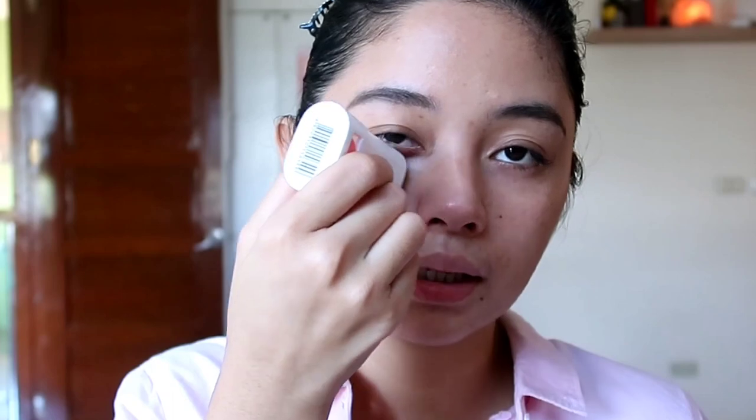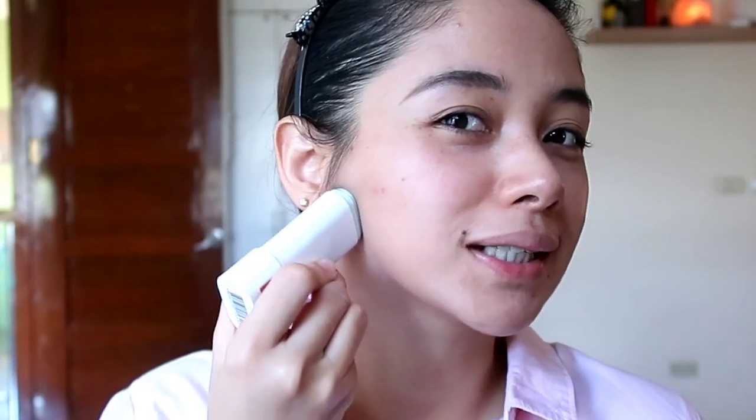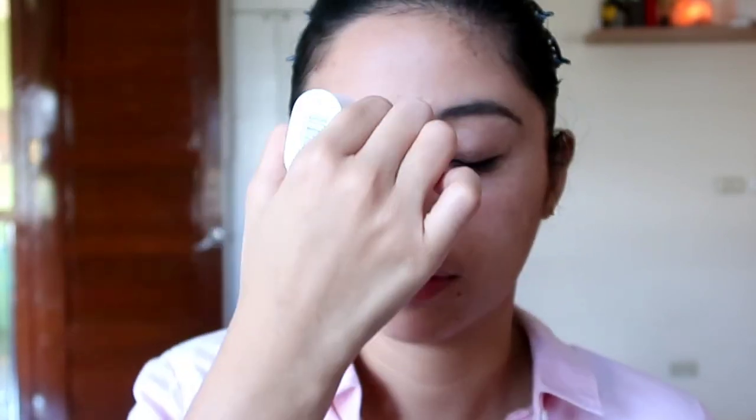Ang maganda sa kanya guys, hindi siya mahirap i-apply and at para niyang minamassage ang aking face. Of course, lagyan natin sa ating. Ayan, don't forget that part. I'm only applying this side of my face para ma-compare natin siya, guys. And makita natin kung may blurring effect ba talaga siya.